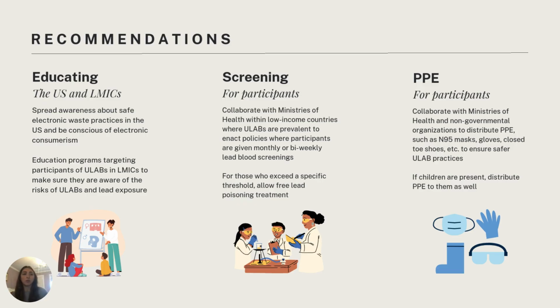the United States and low middle income countries, to spread awareness about safe electronic waste practices and be conscious of electronic consumerism, particularly in the United States, and then implementing education programs targeting participants of ULABs in low middle income countries. And it'll be really important to partner with non-governmental organizations and rely on volunteer groups, since the United States still did pull out of the WHO. A lot of the funding is no longer available, so really relying on local support is extremely important.